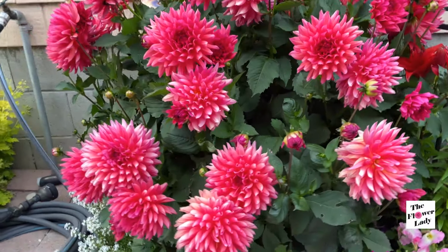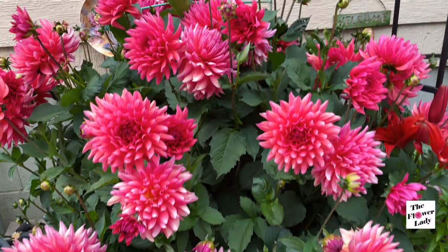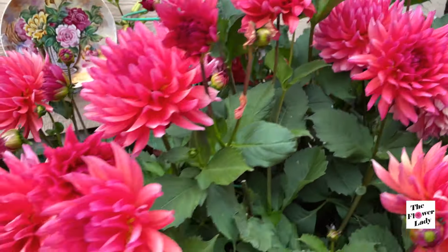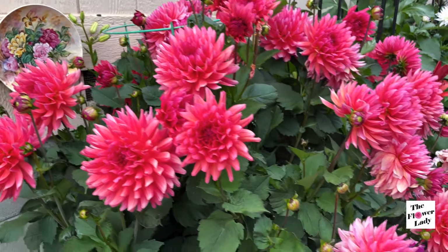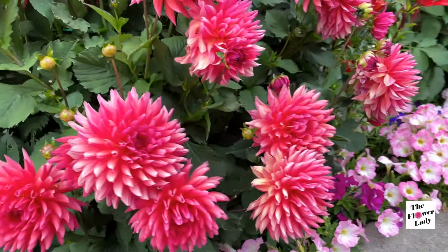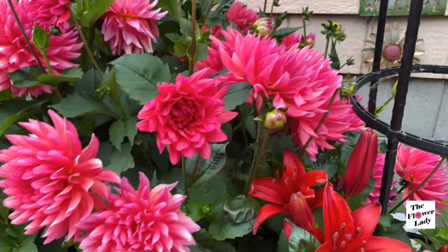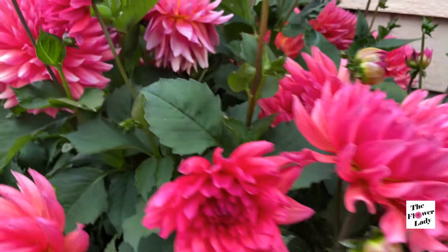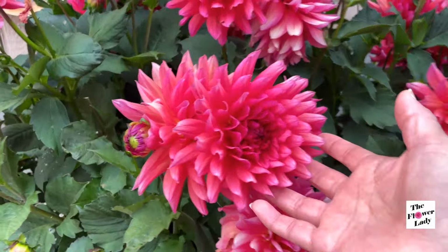It's so beautiful. Look at this. And again, I don't have a name for this dahlia. I wish I did. But look at all of the blooms on this one. It is just loaded, loaded. It is probably the one that has the most flowers right now. But it is a little bit early for the rest of them. And they will bloom just like this. I love dahlias. These are so gorgeous.